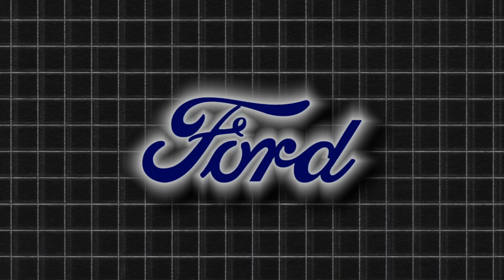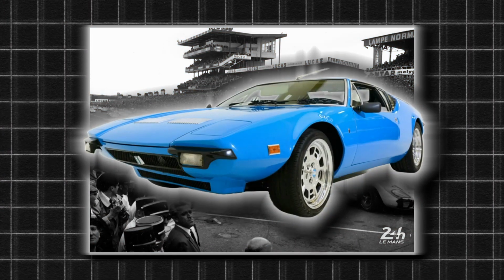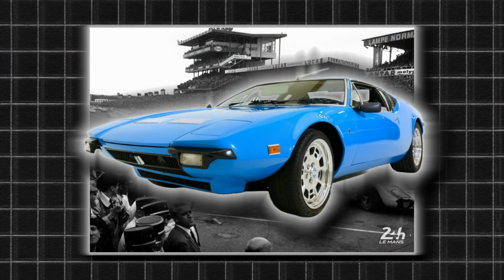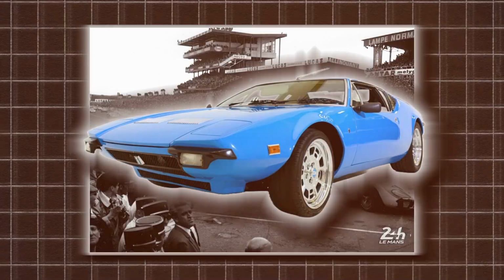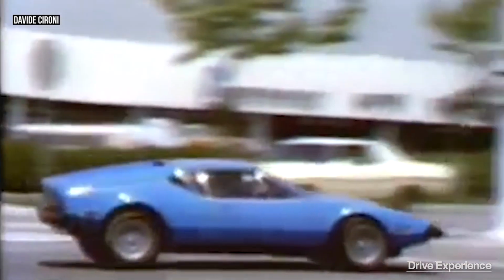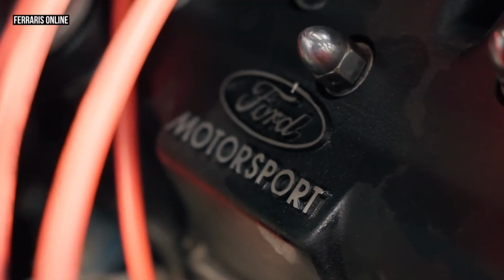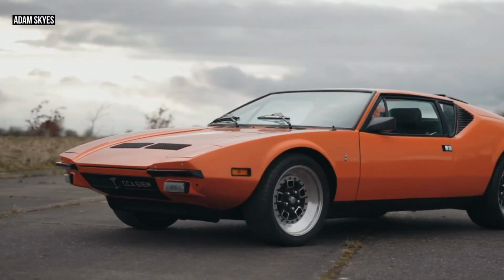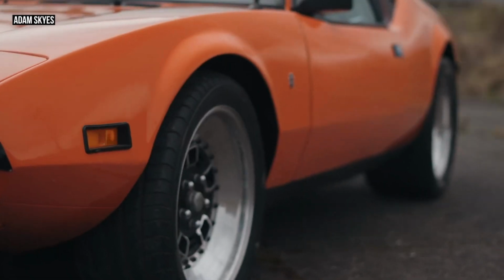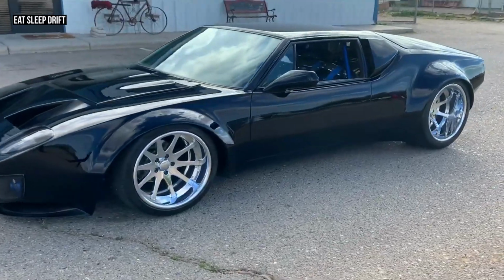Now, here's where Ford entered the picture. Ford wanted to break into the sports car market, but they needed something different. Something with a touch of Italian flair, yet rugged enough to handle the American roads. The partnership between De Tomaso and Ford was a natural fit. Ford saw potential in De Tomaso's vision of an affordable yet powerful sports car, and they had the resources to make it happen. With Ford on board, Alejandro gained access to their powerhouse V8 engines and the stability to distribute cars on a much larger scale. Ford's involvement also meant the Pantera could be sold through Lincoln Mercury dealerships across America, making it far more accessible than other Italian supercars.